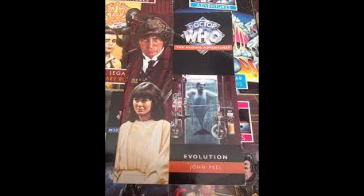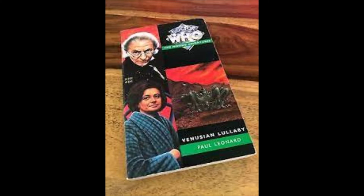The third book in the series is Venusian Lullaby by Paul Leonard, who had previously written, or maybe it was after this, Toy Soldiers in the New Adventures range. This is a First Doctor, Ian and Barbara story set on Venus. Can't say I was a big fan of this, to be honest. It's an attempt to do a very alien world and a very alien culture. It doesn't really remind you of the First Doctor's era. I suppose you could charitably say that it's a bit Web Planet-esque. But I find it very difficult to get into and very difficult to care about.